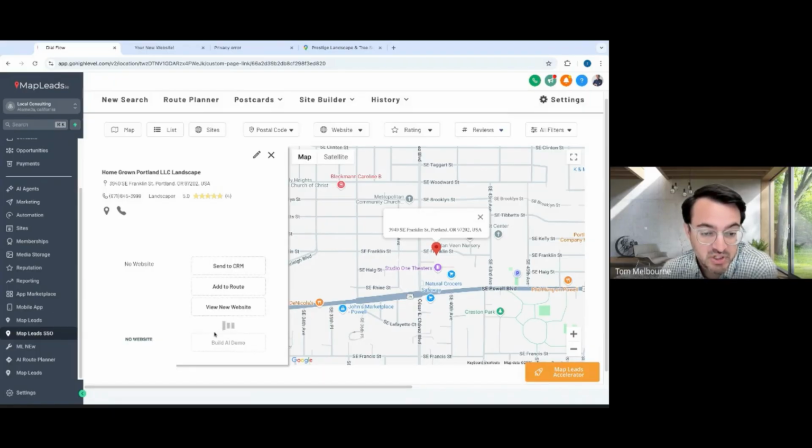This will generate a 6x9 glossy postcard, really high quality. And what we're doing in this particular template that I'm showing you is we're taking that website that we just built and we're putting it on a postcard.